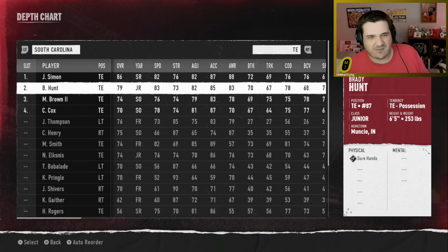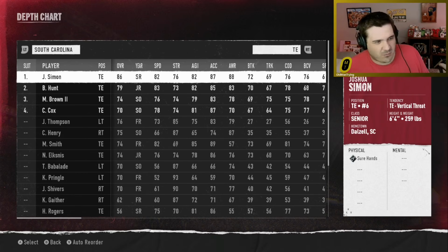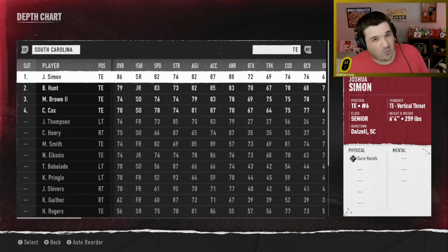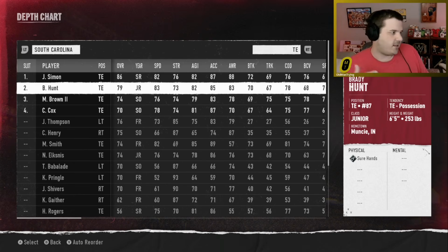He didn't do a ton for South Carolina last year, though. Simon was the team leader in receptions, yards, and touchdowns. So it'll be interesting to see next year if they use Hunt in a similar fashion to Simon. You'd think his overall will go up and up throughout the season, but maybe it was just a Simon thing. We'll have to see. Even if they don't, and Hunt just stays at 79 overall, that speed, the size, and the sure hands, fantastic. Offense is going to be in a really good spot here.